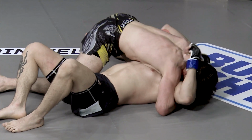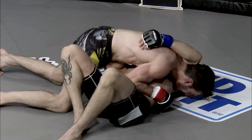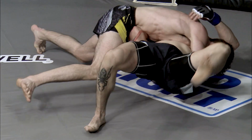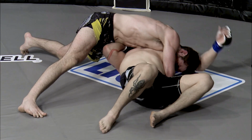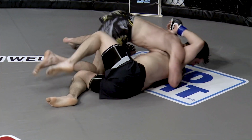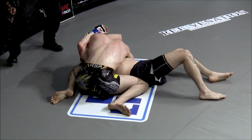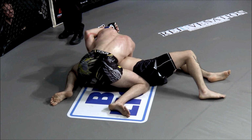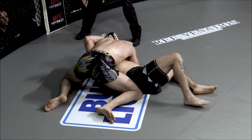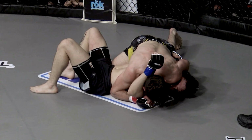Landing those shoulder strikes. He's got him completely flattened out. Lopez clearly tiring. Looking to bridge there. Nice knee to the belly. Crushing knee to the belly. Damaging the soft tissue as well as the ribs. And another knee. Those will add up.